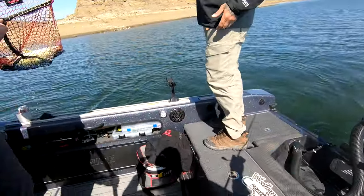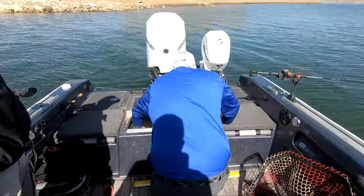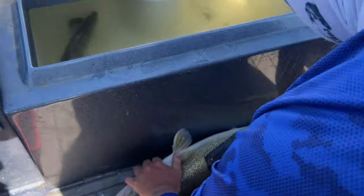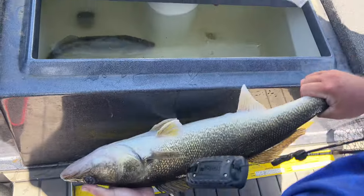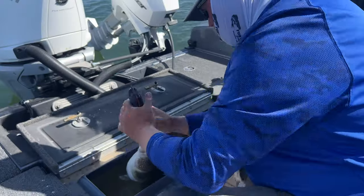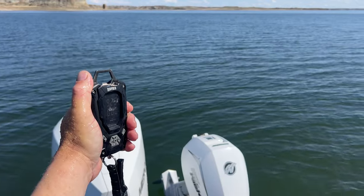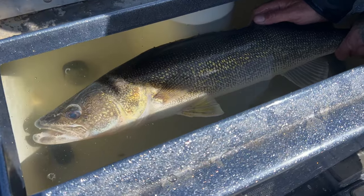That's over 30. There's his monster. Dan. Look at that tail. My Lord, fellas. All right, I gotta take a video of this measurement. So 31 and a quarter. Oh my God. Yep, 925. It's just a beauty, man.